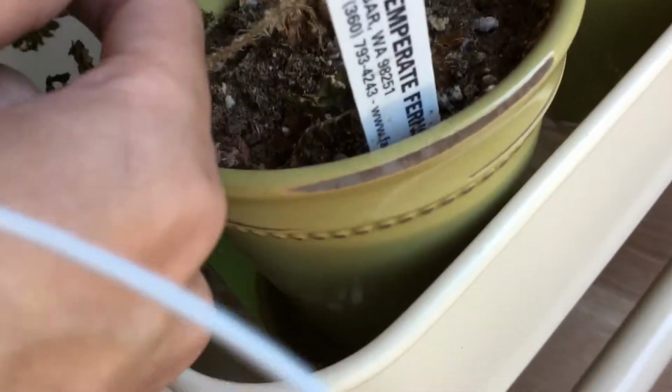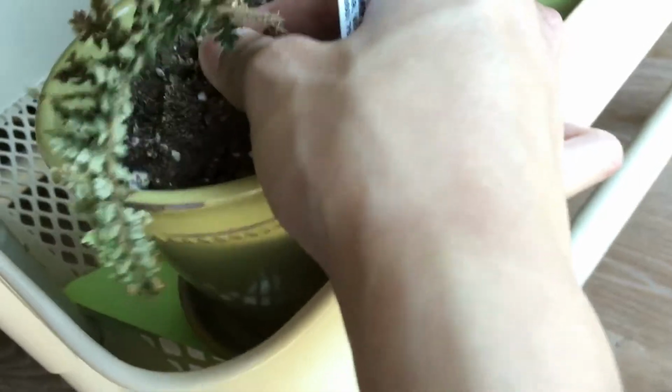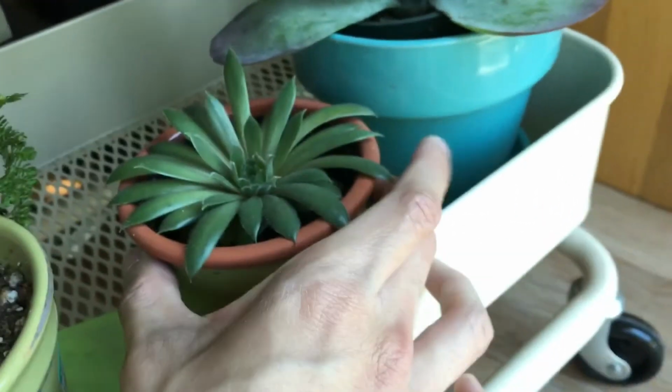And then the peacock plant is still doing well. New leaves over here. There's another new leaf over there. This fern, I think it's going to die for sure. I don't know why. It's pretty sad. Going to have to look into this as well. Yeah, we have a lot of plants dying, which is sad.